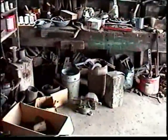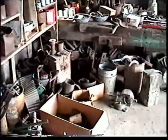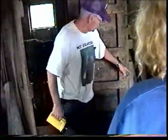And beans, cull beans, stored over here? Yeah, right there. Cull beans were another thing that went good for hogs. After it cooked, you'd scoop it up here and take it over to the pigs.